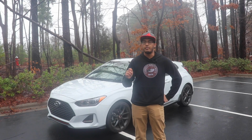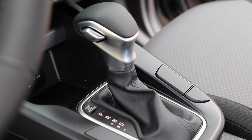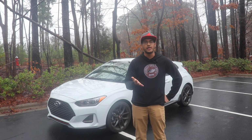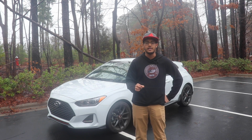Now, this engine is also mated to the IVT, just like the Forte, so this thing gets amazing fuel efficiency, just like the Forte did. You can see close to 30 in city driving or mixed driving or whatever, so awesome to see that.